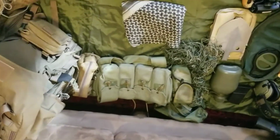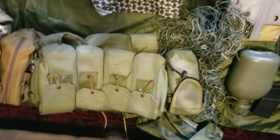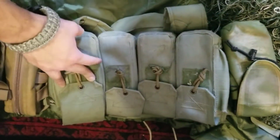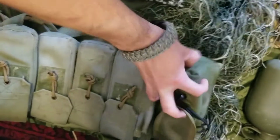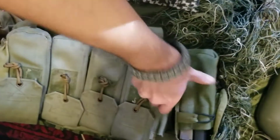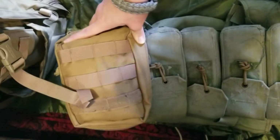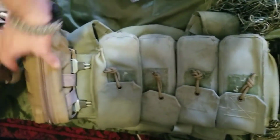And what I plan on taking out on the field is my Israeli Recon chest rig. It facilitates 5 mags by itself, but in conjunction with that, I have my Tactical Tailor double mag pouch, which I stick here onto the side, and my IFAK that's attached to my left side of my chest rig.